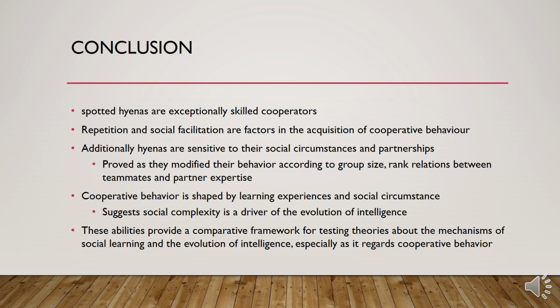Cooperative behavior is shaped by learning experiences and social circumstance. This suggests social complexity is a driver for the evolution of intelligence. Hyenas' abilities provide a comparative framework for testing theories about the mechanisms of social learning and the evolution of intelligence.